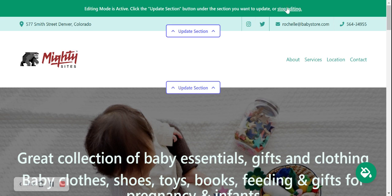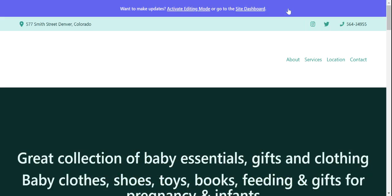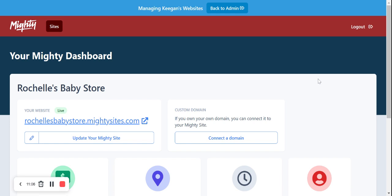So now I'm going to head over to the top and click on stop editing. I'm now going to head over to the site dashboard. And perhaps with your baby store, you do have a custom domain. We understand with a professional website, you need a custom domain. So over here in the dashboard is where you can connect your domain. There is a YouTube tutorial available to do that. There is a blog post as well over at www.mightysites.com, also with some great marketing tips for your small business.